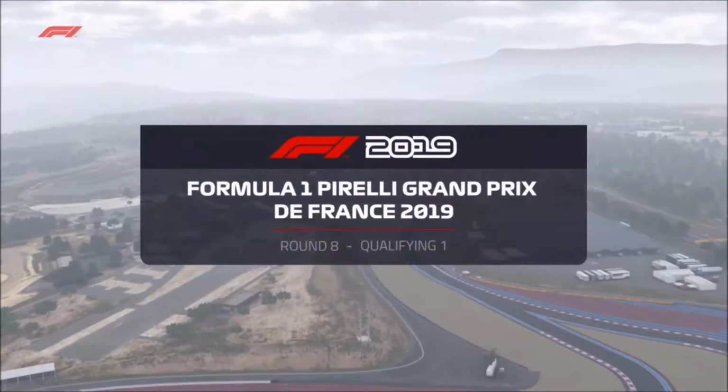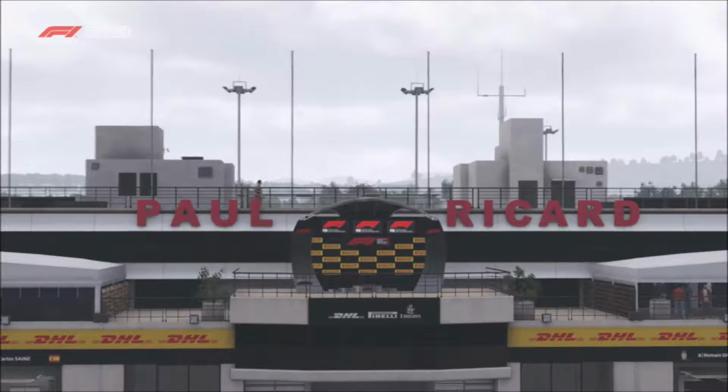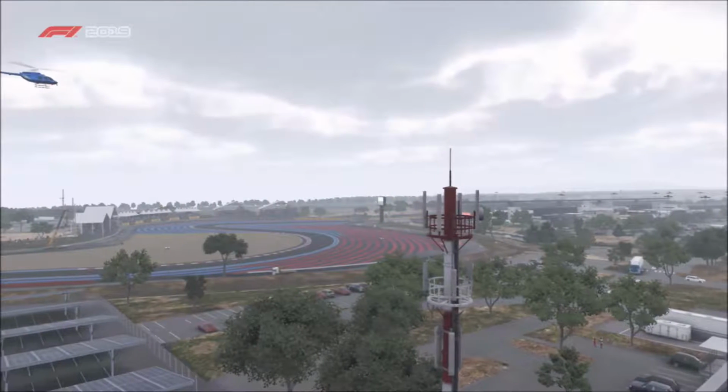Welcome to qualifying for this weekend's French Grand Prix. The teams are making their last-minute adjustments before the lights go green and the fight for pole position gets underway.